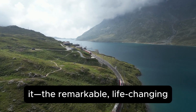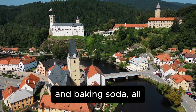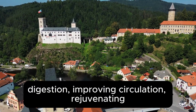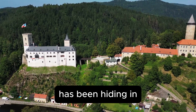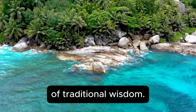And there you have it, the remarkable, life-changing benefits of castor oil and baking soda, all laid out for you. From supporting prostate health and stimulating hair regrowth to relieving pain, healing digestion, improving circulation, rejuvenating skin, and even easing stress, this simple remedy has been hiding in plain sight. It's backed by both modern science and centuries of traditional wisdom.